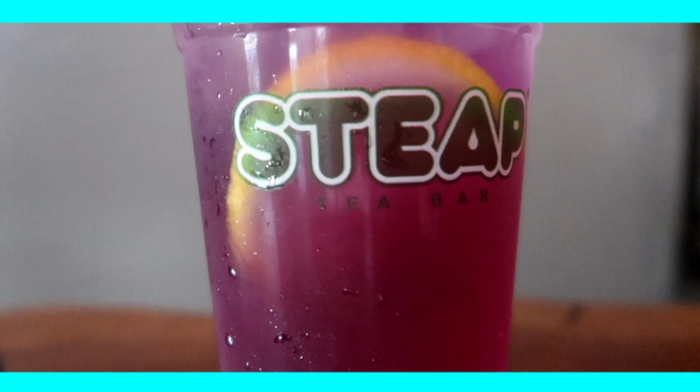So I actually purchased the third one for Dennis and Tim to try, and this is very unique to Steap Tea. I have not found this at any other boba tea place, and this is called Purple Rain after Prince because, well, you know, it's all purple. But it is made with what is called butterfly tea flowers, and it's a specific tea that's super mild, made from a flower, so it's got this floral essence to it.